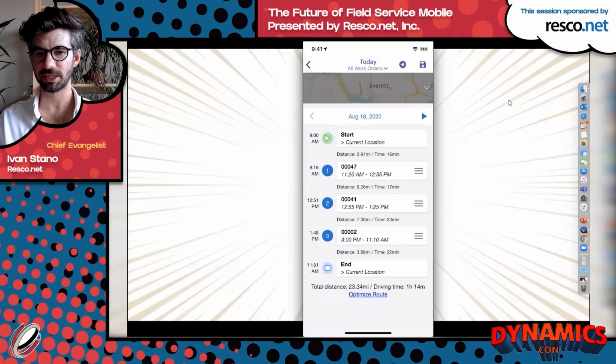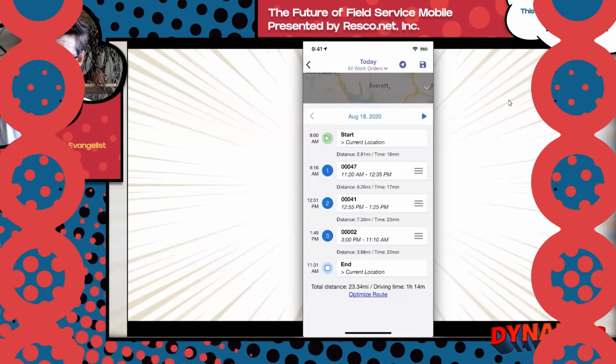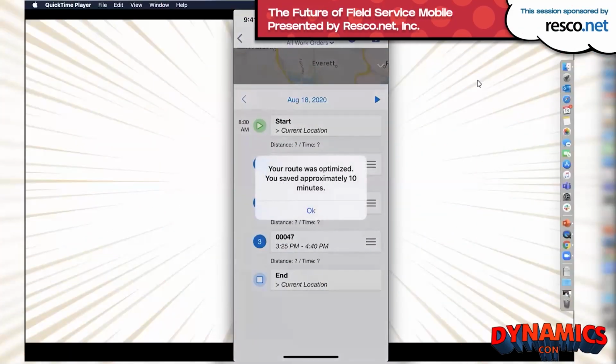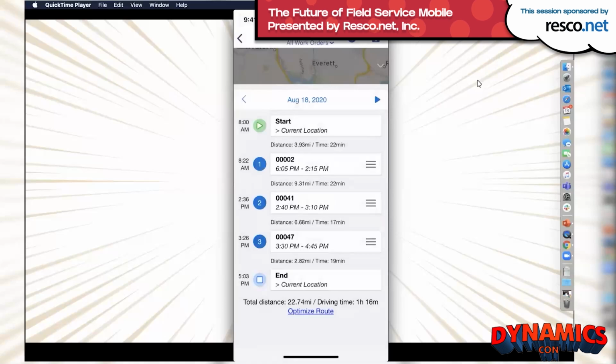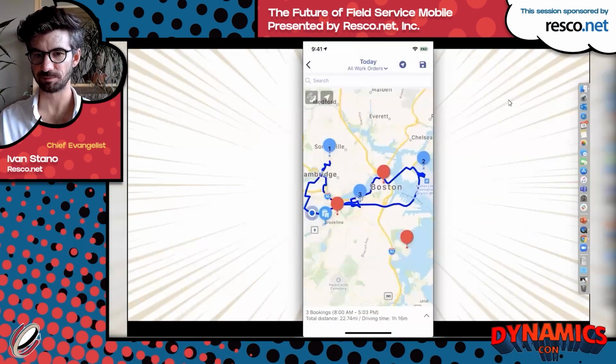So I tap on that little red sign and all the start times are adjusted accordingly. What I can also do is use the optimization. At the very bottom of the screen, if I hit optimize route, we will reorder all the stops, and the application tells me that by reordering them, we can save up to 10 minutes. Let's see, and you can see the 1, 2, and 3 points have been renumbered.